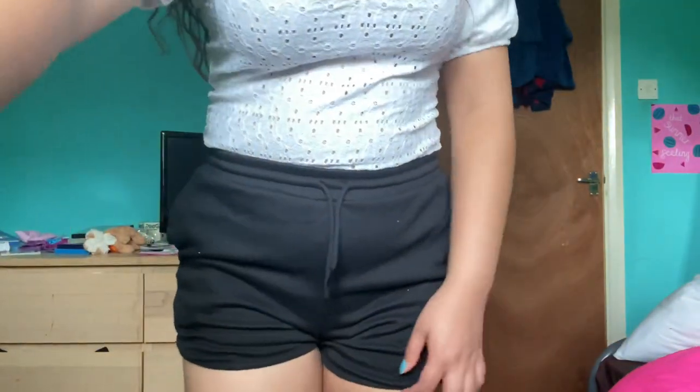What have I even said? This top from Monkey, great, love it. I'm wearing a different pair of shorts, like jogger shorts, really. They look really tight, but they're not actually that tight normally.